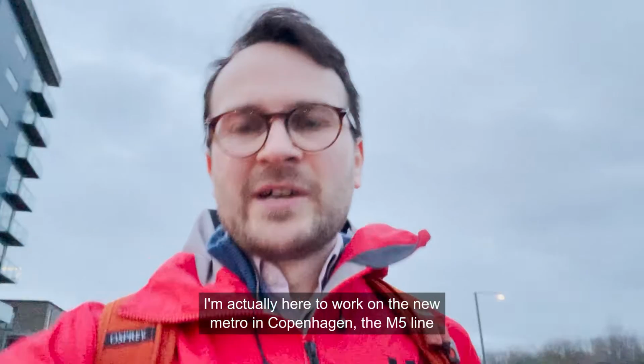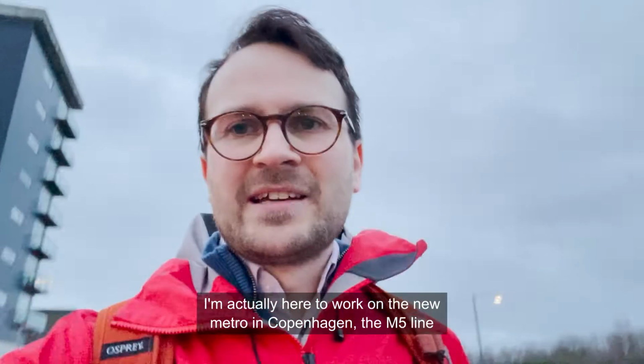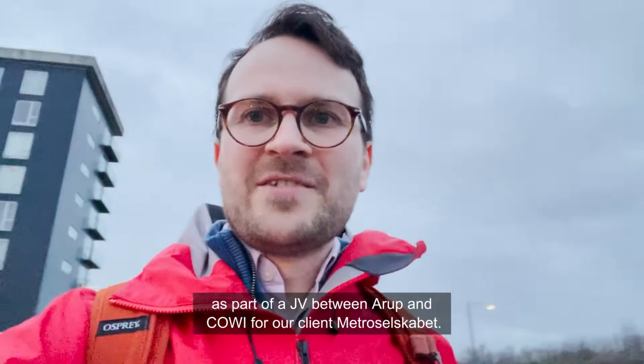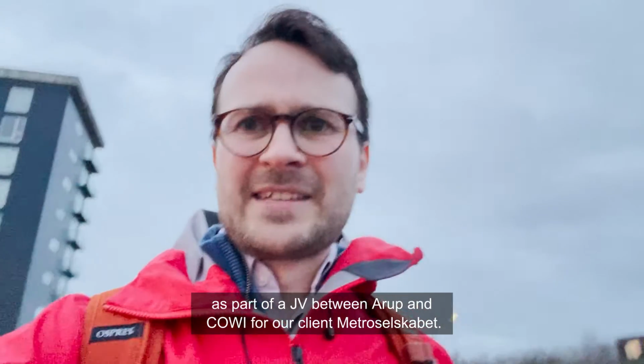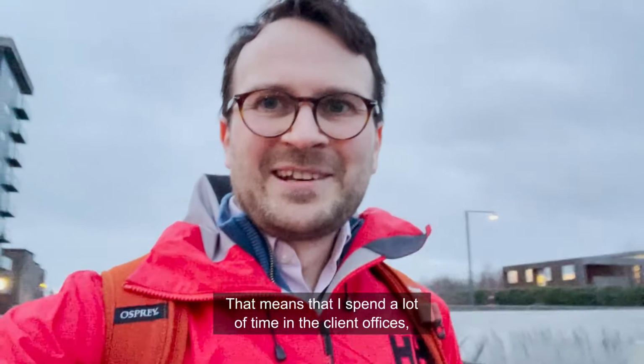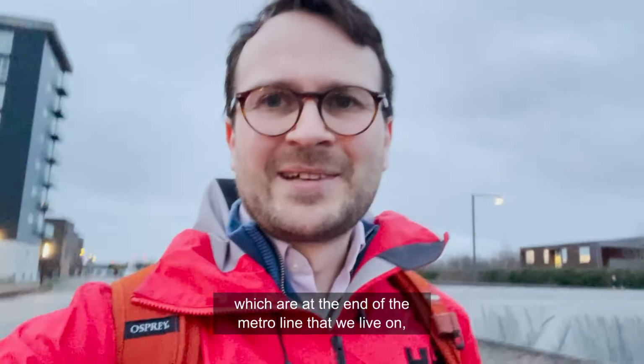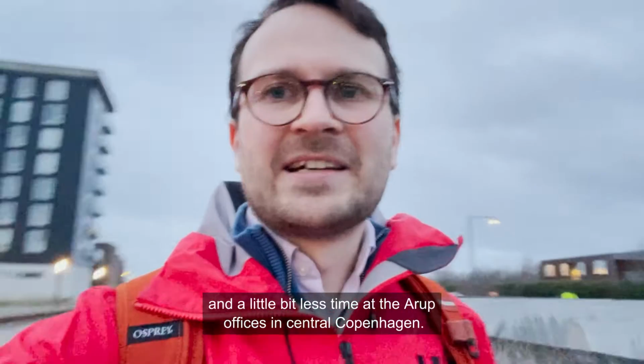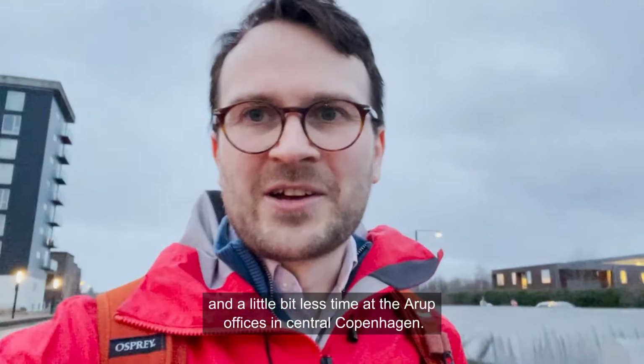I'm actually here to work on the new metro in Copenhagen, the M5 line. It's part of a JV between Arup and Kobe for our client Metroselskabet. That means that I spend a lot of time in the client offices, which are at the end of the metro line that we live on, and a little bit less time at the Arup offices in central Copenhagen.